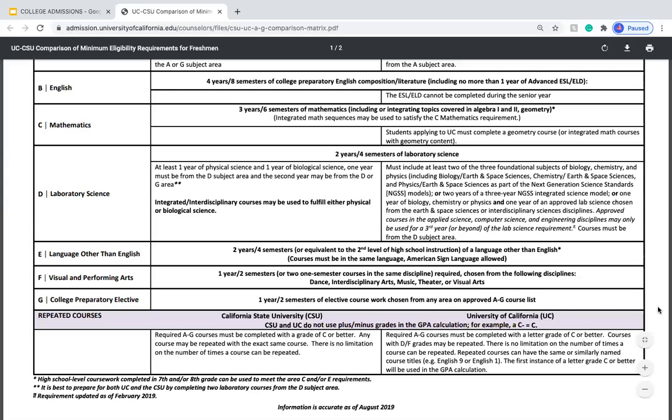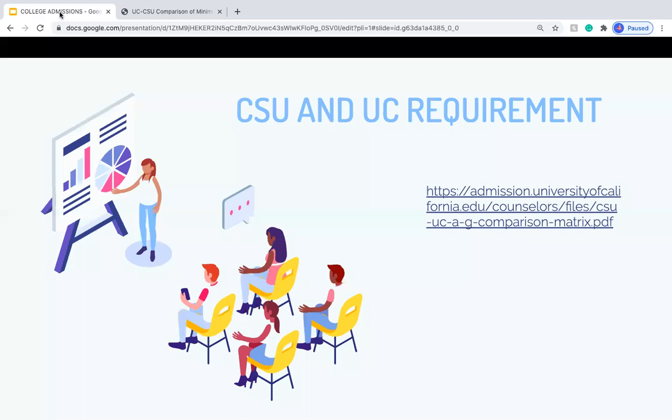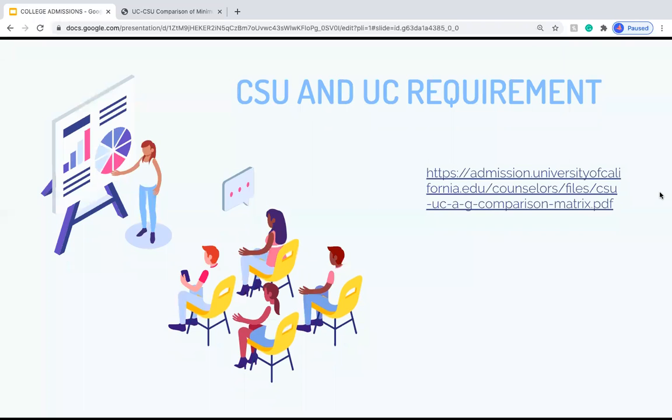G is just any more classes that are basically E through F. So any college prep classes, and we have a ton at the high school level. So that's just like environmental science, AP psychology, AP physics, all of those. They don't have to be APs. They could be like our sociology you could take, another history class, world cultures. So you'll have tons of those. Okay. So those are our requirements. And then let's continue on.